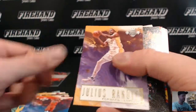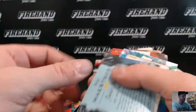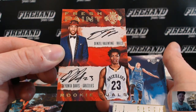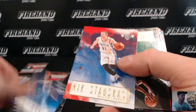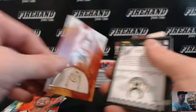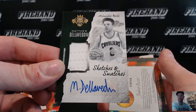Curry, Carmelo, Westbrook, Randall, Tyler Ulis level 1, Buddy Hield level 2, Karl-Anthony Towns, Jabari Parker, Zach LaVine jersey to 149, the T-Wolves. And Trey THJ. Another dual auto. Wow, double timing it. Denzel Valentine and Deontay Davis. Bulls and Grizzlies. About to rant on that one. JJ Barea, Nick Stauskas, Isaiah Thomas and Jahlil Okafor. Buddy Hield level 1. Isaiah Whitehead level 3. Paul George. JJ Redick, number 199, jersey auto, Matthew Dellavedova for Vic and the Bucks.